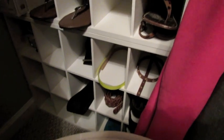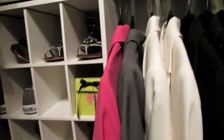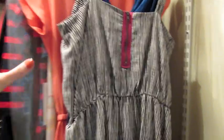I put some belts down there. Yeah, so that's just a nice thing to have for flip-flops, and tons of my flip-flops are in the garage too. Crazy. Now Brad used to keep his stuff in another closet. This is random. Can't even believe I didn't organize this before.